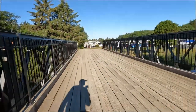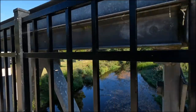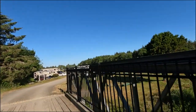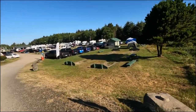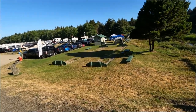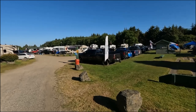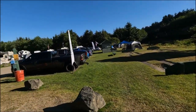I don't know if this is a river or a slough or a long skinny lake, but there's a lot of these down here at the coast between the ocean and just inland. Okay, here we are across the bridge. Horseshoes, more tenting sites over there. All these sites here and those sites are water and power only.